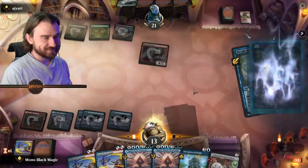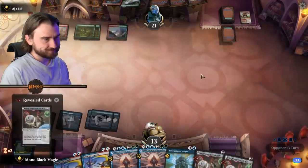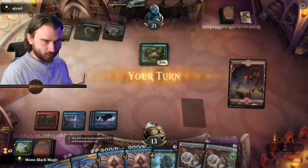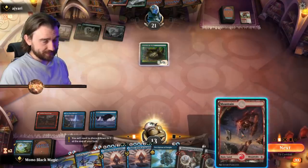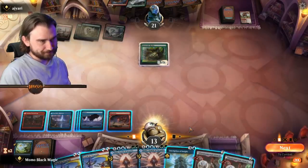Oh! Experimental Sciences. Do we pick up something except for Experimental Sciences? I don't think so. I think we just max out on the life gain. It's pretty nice to have access actually to life gain. I think like this is a card. This is a card. Really, Chris? There was a continuation to that, to be fair. But then I got confused.